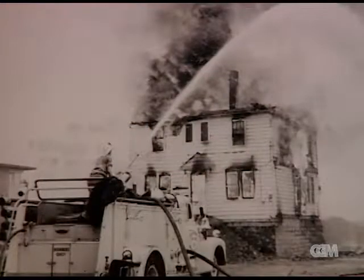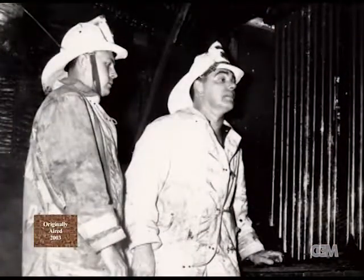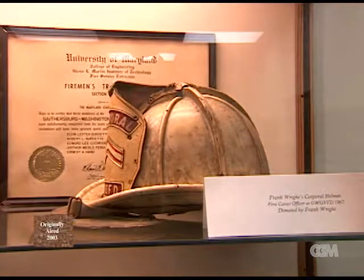Through this time period, the Gaithersburg-Washington Grove Fire Department responded to about 1 call a day, which was manageable for the volunteers. But in the 1960s, things began to change. And as the community grew, the call load grew. And it became more difficult to take that much time off of work. So it took more time to get out, and the response time was just not what it should be. So in 1967, the board of directors here decided to hire 4 career folks to work 9 to 5, Monday through Friday. The first officer was Frank Wright, and Frank has donated his helmet to the museum as part of our collection.